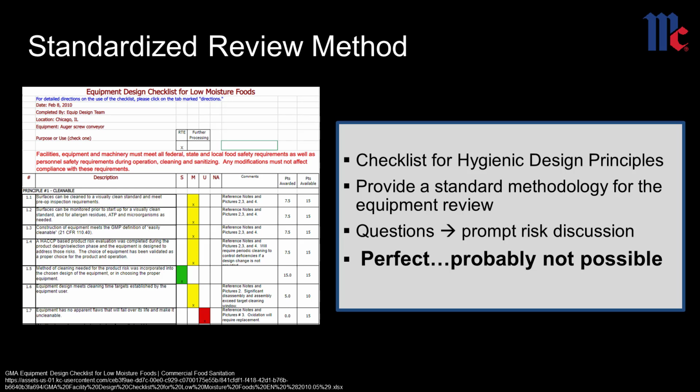When you look at this form, you see some colors, green, yellow, red. Green, we're marking something satisfactory. Yellow, we're saying it's marginal. Red, we're calling it unsatisfactory. Those two border areas, green and red, those are pretty clear. Makes sense to everybody. But how do you determine something's marginal? And that's really where you talk about what the risk to the product is and how likely something could happen.